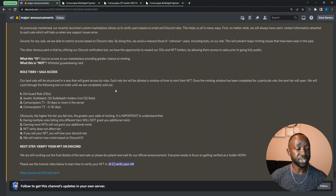Once the OGs themselves have minted, it looks like NFT holders who hold the JAVELIN, the BUBBLEJETT, or the OG BUBBLEJETT will then be able to mint. Followed by Cornucopians who have been within the Cornucopias Discord for more than 30 days. And then the last people who will be able to mint will be Cornucopians who have been within the Discord for less than 30 days.